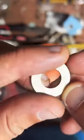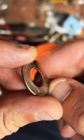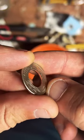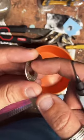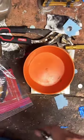So after we punch a hole in the middle of it, if you look right here at that inside edge, it's pretty sharp. So I'm going to take this tool. It's called a deburring tool. And we're just going to clean that up, smooth it out a little bit.